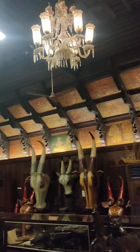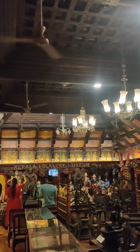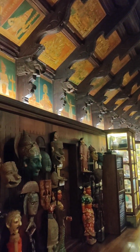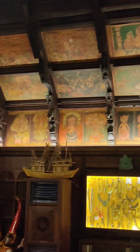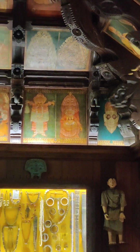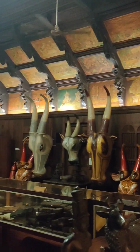Now coming to the second floor, this has a lot of handmade paintings made traditionally long years ago. All these paintings have been put under the ceiling. They are not carved, they have been framed with the wood of the ceiling. The total view is so appealing, worth watching.